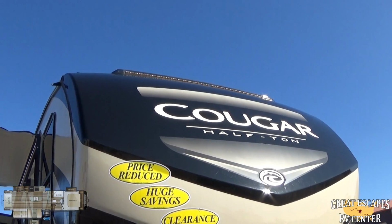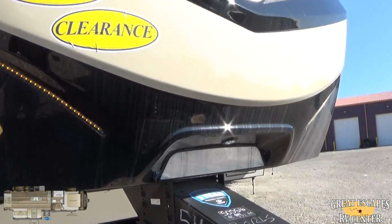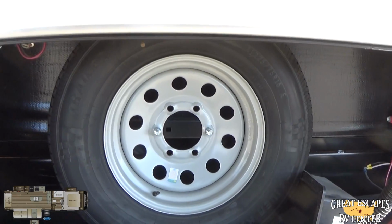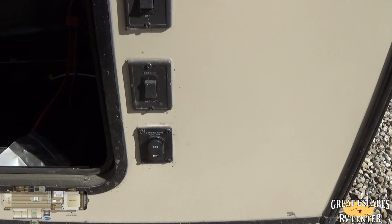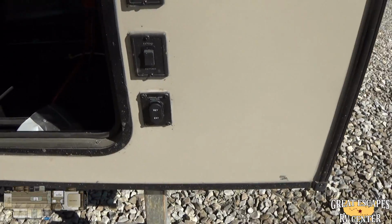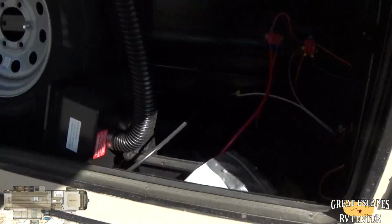Super awesome. Nice setup as far as the top goes is running lights. You're going to have running lights on the front as well. Down here, nice storage compartment. You're going to have a full-size spare tire, a section there for additional battery. You've got a section here as far as your docking lights go. You're going to have as well electronic landing leveling, which is pretty cool. Nice little convenient light if it's at night.